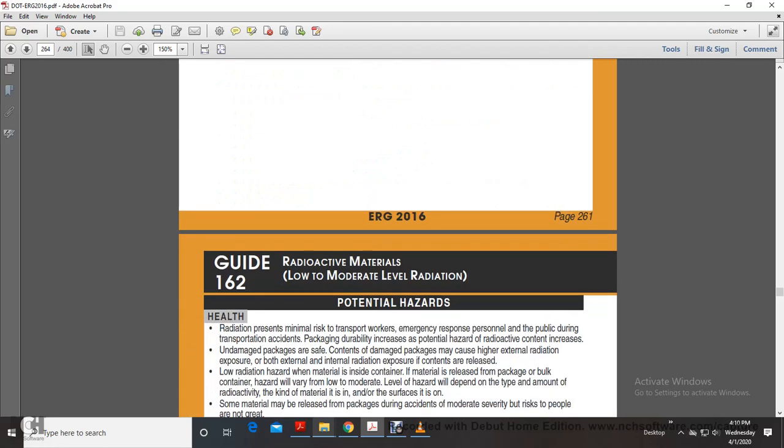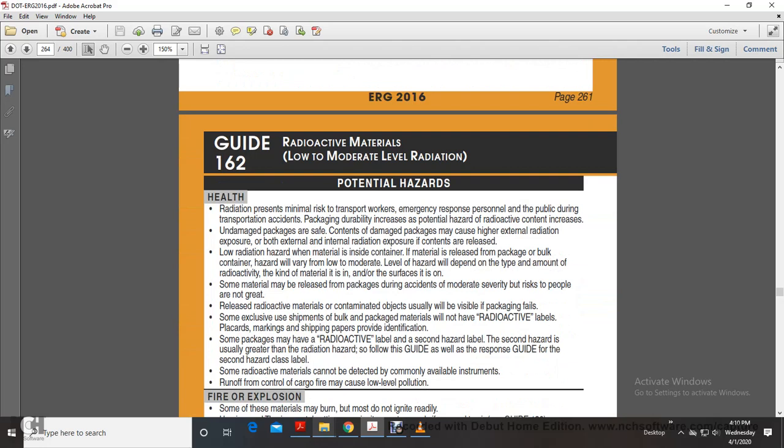Radioactive, Guide 162: radioactive materials, low to moderate level of radiation. Radiation presents minimal risk to transport workers, emergency response personnel, and the public during transportation accidents. Packaging durability increases with the potential radioactive content. Undamaged packages are safe. Contents of damaged packages may cause higher external and internal radiation exposure.